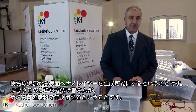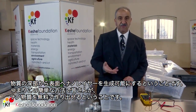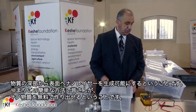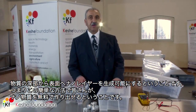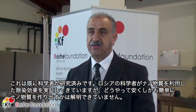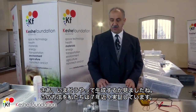This process allows nano layers to be produced from under to the top of the material. So what you create, in a very simple way, is nanomaterials at zero cost. Scientists in Russia and in other parts of the world have shown how nanomaterials can be used for decontamination, but they do not know how to produce them in an easy and cheap way. Now you have seen how it's been done.